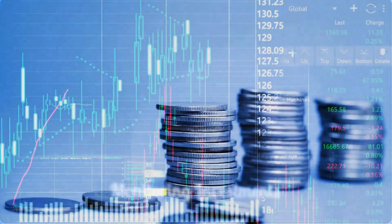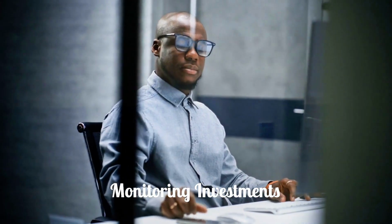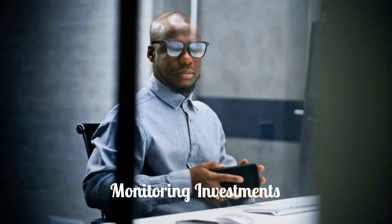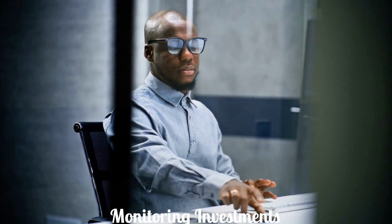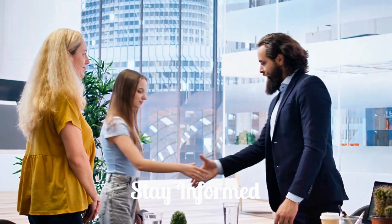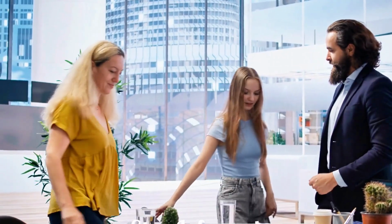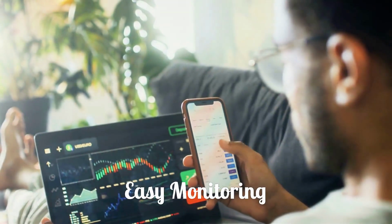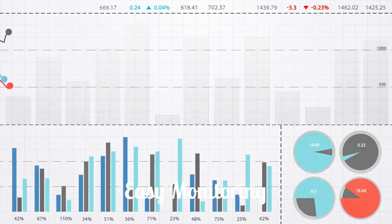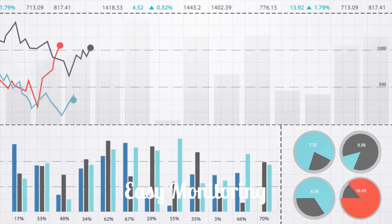Step 6 is monitoring and learning. Investing isn't a one-time event. After you've made your investments, it's crucial to monitor their performance. Keep an eye on how your investments are doing and stay informed about market news. Continue learning about investing strategies and different asset classes. Online platforms make monitoring easy by providing dashboards and real-time updates. Continuous education is key to becoming a successful long-term investor.